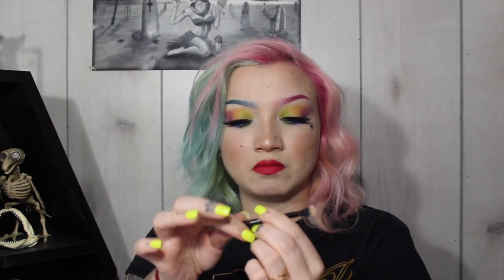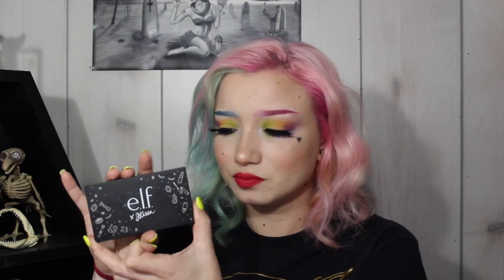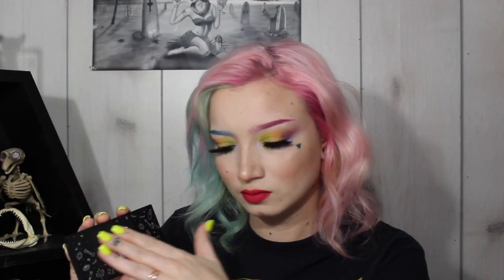And I actually use this brush all the time now. It is small. On one side you've got your fluffy blending side, and on this side you've got more of a flat one or pencil brush. So you could use this for blending out underneath, or you can just use it for packing on color onto the lid. This is all really nice actually. It magnetizes closed, nice and sleek black, and the brush is actually really good.